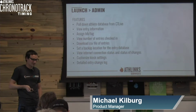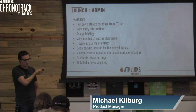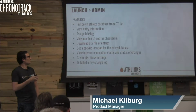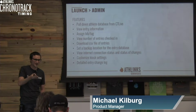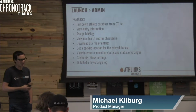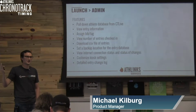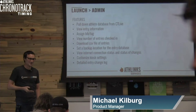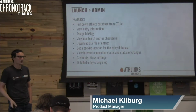Within Launch Admin, you're able to assign a bib or tag to an athlete. As I said, you can view the number of entries checked in or with bibs assigned. You can download a CSV file of the entry database. So if you're running Launch in an entirely offline state, as in you're not pushing changes to the cloud, and you need to get those changes to the cloud after you're done, you can pull down that CSV, put it on a flash drive, bring it over to a computer with internet, and upload it to the cloud.